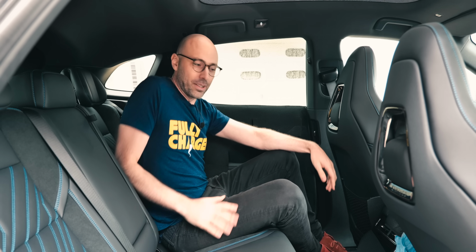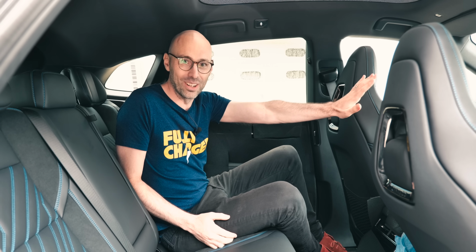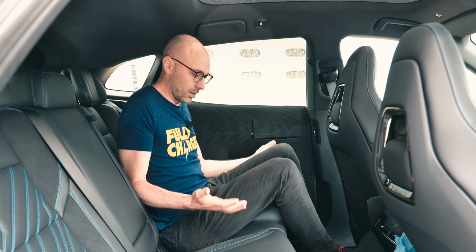The electric doors in the back as well. So I've actually got a lot of legroom in here. This seat is set up for me in the front. I'm 6 foot, and I've got plenty of legroom there. And in the back, I've actually got a lot of legroom as well.